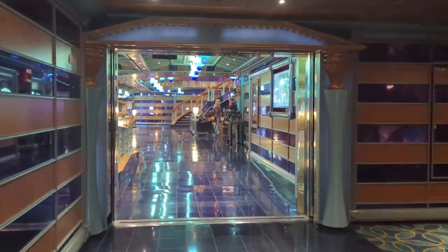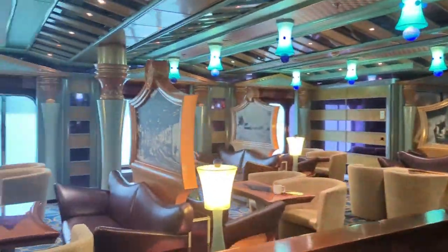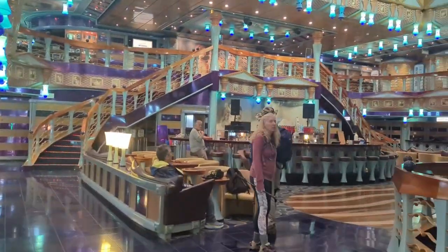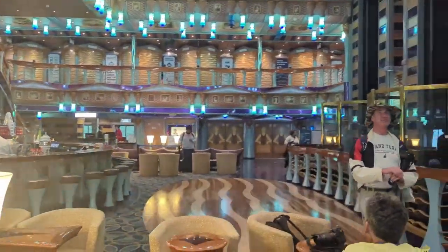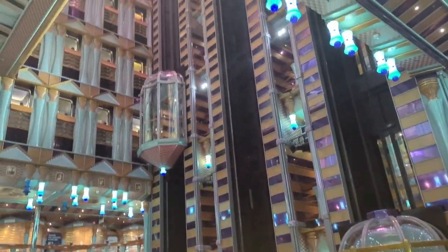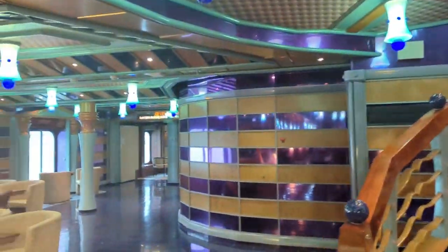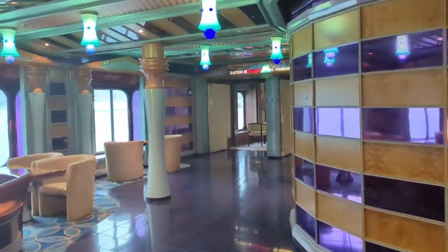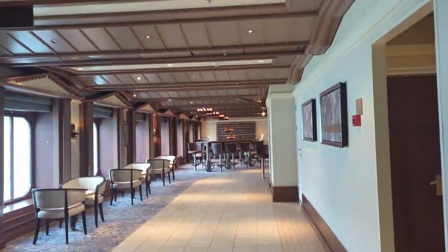Continuing aft on the ship, and again, we are on the starboard side, walking aft. We're coming upon the Metropolis lobby, which is the atrium. And I got to tell you, on these Spirit class ships, there is so much seating in the atrium area. You're not just crammed around that bar area in the middle there. There is a ton of seating all around. Obviously, the beautiful elevators that take you all the way up into the funnel. Live music in here in the evenings. The violin trio usually plays in there. Guest services is also located there, and then the bar.